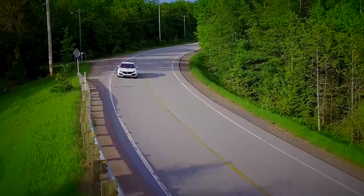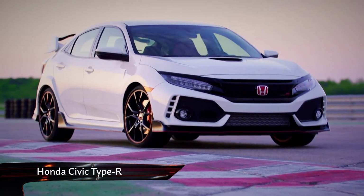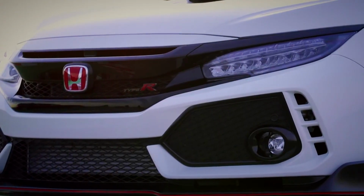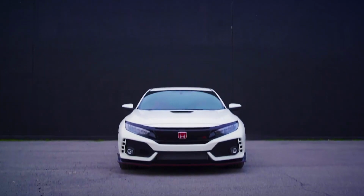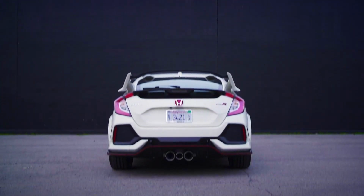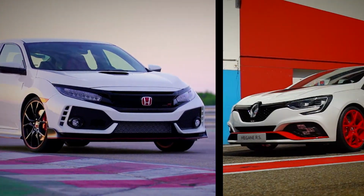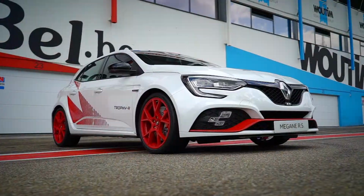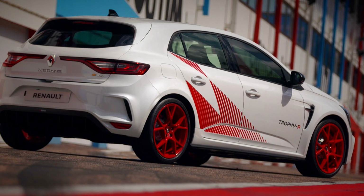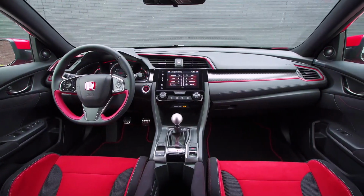But how does it compare to the benchmark Honda Civic Type R? Well, at first glance, the Honda loses out on styling. We know that looks are subjective, but the Type R's accessorised exterior is certainly an acquired taste. It's covered in spoilers and aero bits with endless swathes of fake carbon fibre. The Renault is much sleeker, with bold curves staying true to the standard car, but with enough extensions and add-ons to look genuinely hardcore.